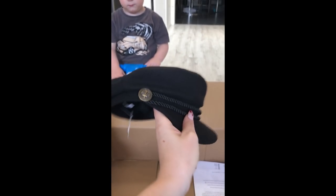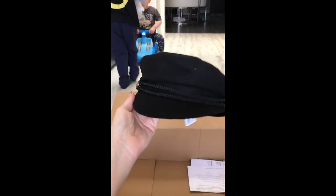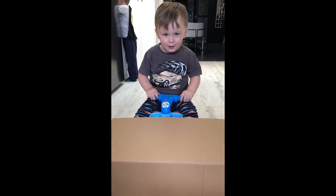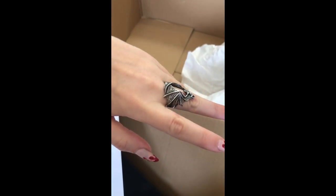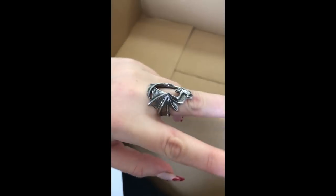Next up is this little cute hat, military looking situation. I'll wear it on days when I can't be bothered doing my hair. I might put a badge or something on the front of it. Pretty nice on you, Mommy. Thank you, sweetheart. Next up was this Alchemy Gothic bat ring. What's nice, I did not actually know it was Alchemy.